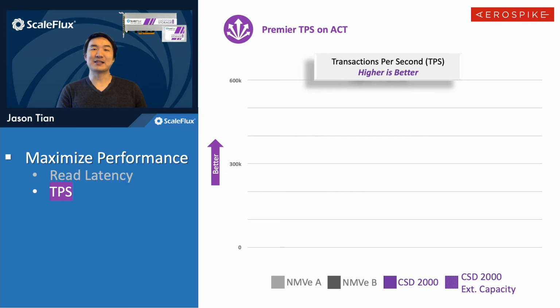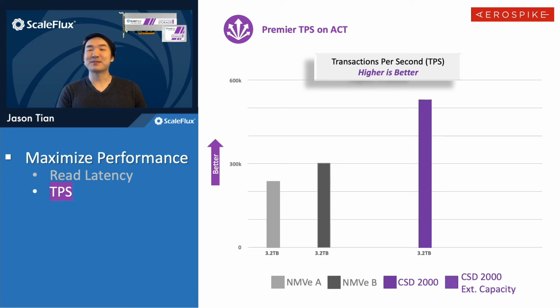Now let's go back to that speed test. Here, we'll again compare the computational storage with two leading NVMe drives at each drive's maximum transactions per second, while passing latency requirements. At 3.2 terabyte capacity, you can see that the other drives deliver 240,000 and 300,000 TPS respectively, while the CSD2000 smokes them at 525,000 transactions per second.